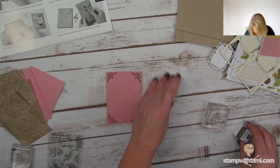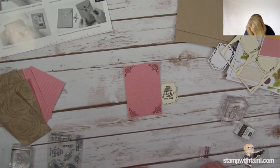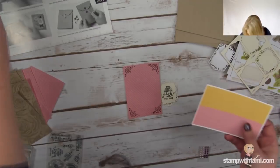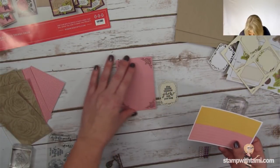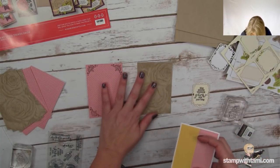Okay, so we've got our words, we've got our corners, and then it says lay ribbon and cardstock strips and adhere with glue dots. So, lay ribbon and cardstock strips. Where are, oh, these guys right here. All right, let's take a look at what it's supposed to look like. Okay, so there are 2 different cards going on here. We'll just do them both together.